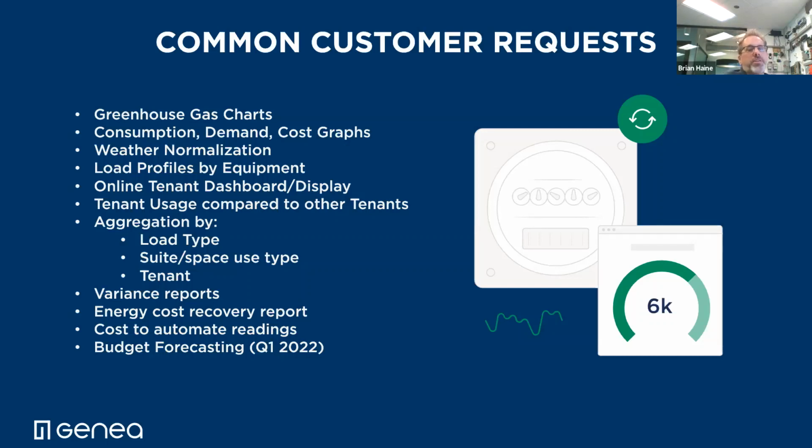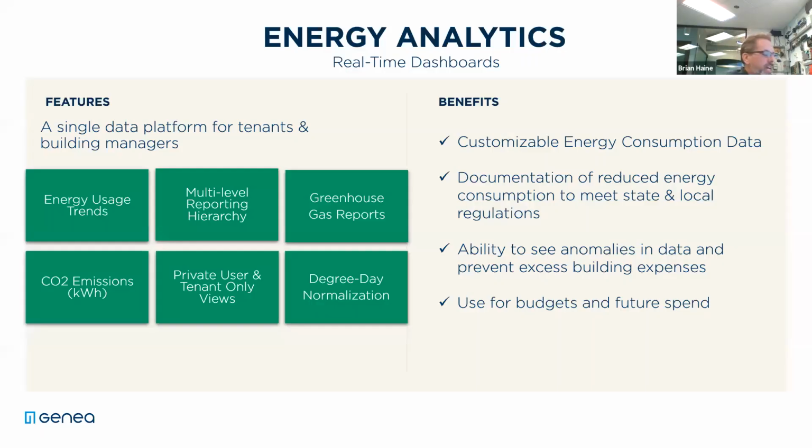So this is what we took away, and we stepped into the next slide and built our energy analytics and real-time dashboards. And basically it's built up of a few different things. The ability to take this data and look at energy usage trends, be able to produce greenhouse gas reporting, have different views. So you've got a chief engineer view, you've got a sustainability manager view, you've got a tenant view. So all these different people can have different views into the system. Again, degree day normalization is one of the other things that people are always asking for. So that's pretty much what we put together as our idea for energy analytics and dashboards.